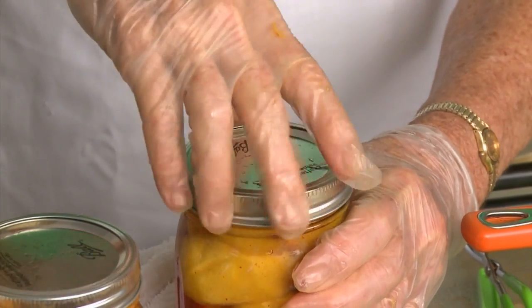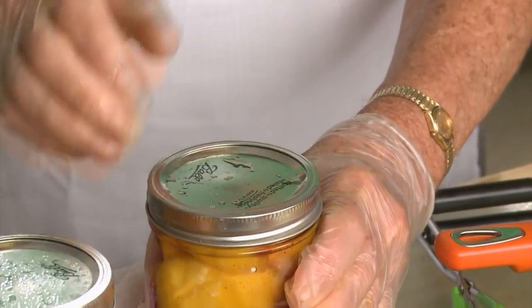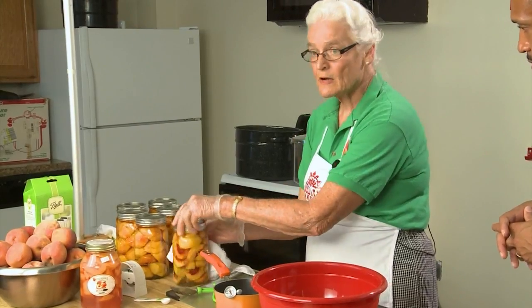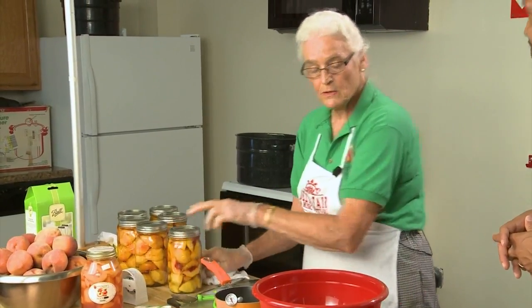Not too tight. You just do it kind of where you can feel some resistance. And then after that's done, it's ready to go in the water bath. Now, in case we have somebody, Chris, who might not know what a water bath is.